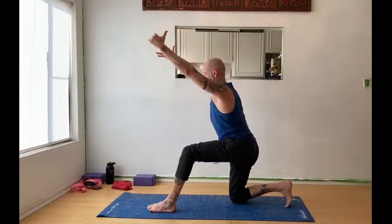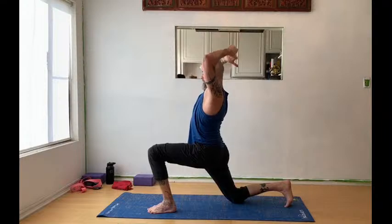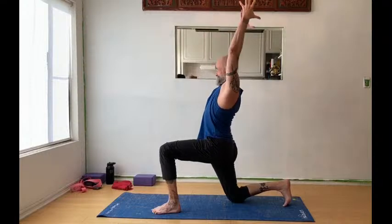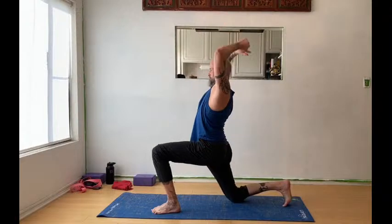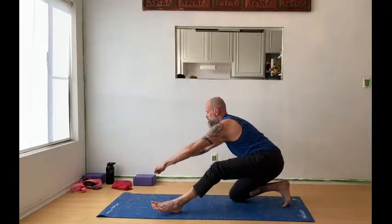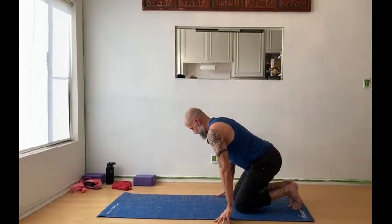And then find your runner stretch. 3 more. Inhale. Exhale. For 2. And 1. And then swing your left foot back, pop up, press back. Just adjust on my mat.